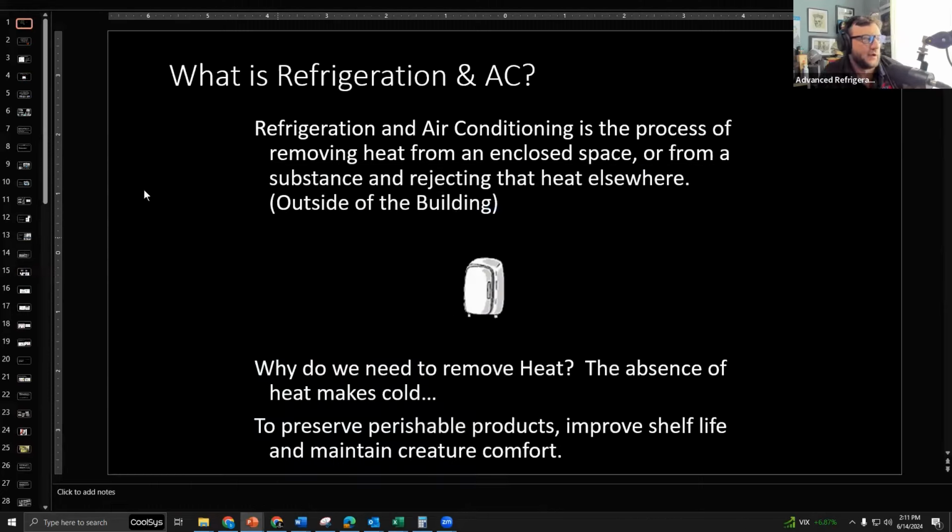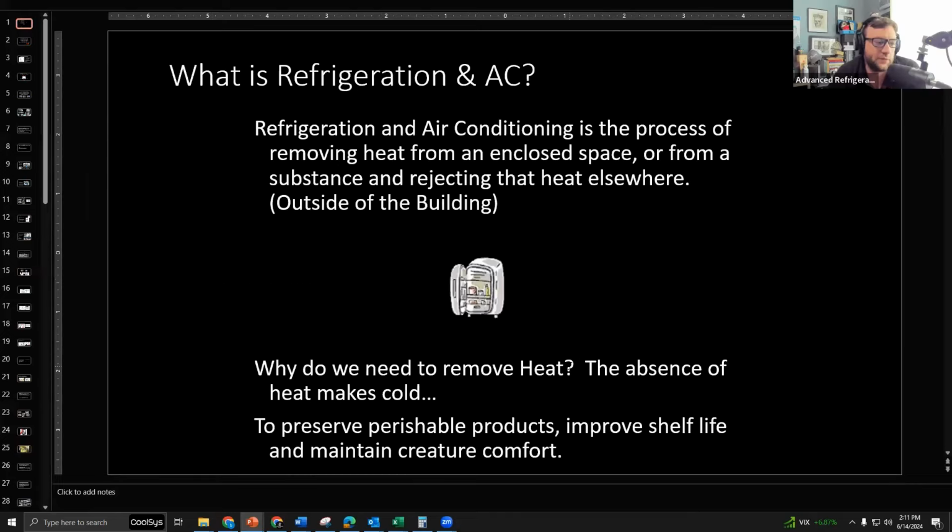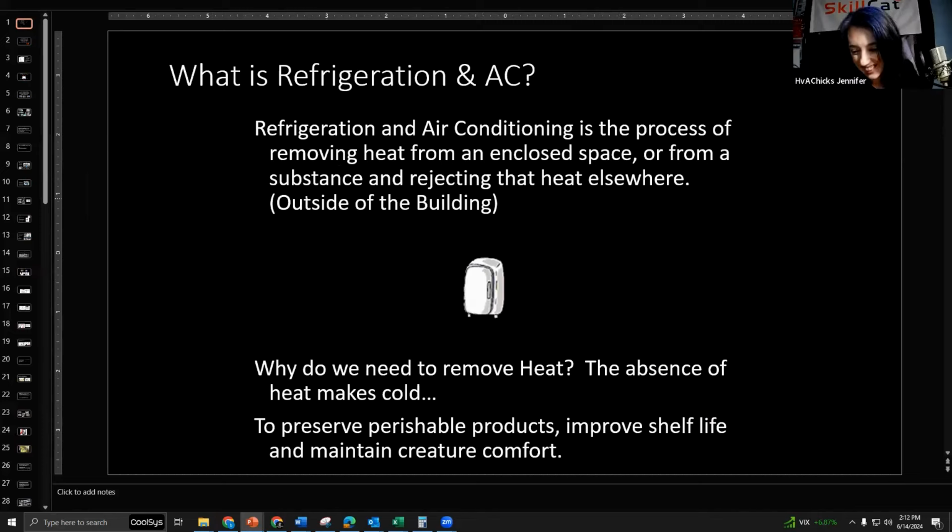So sorry. What is refrigeration? Basically refrigeration, just like air conditioning, is removing heat from somewhere where we don't want it and putting it somewhere where we don't really care where it goes. There is no cold, there's just an absence of heat. So you always have to remember that people have a hard time really understanding that whole principle. And why do we have it? Essentially to preserve perishable products and improve shelf life, and also to maintain creature comfort, which is us.